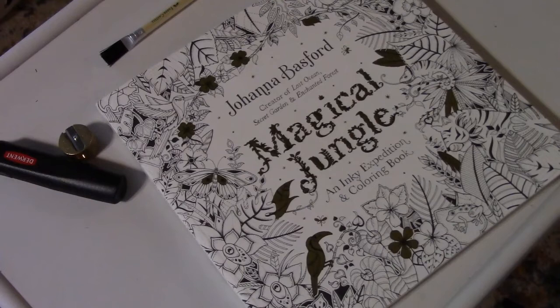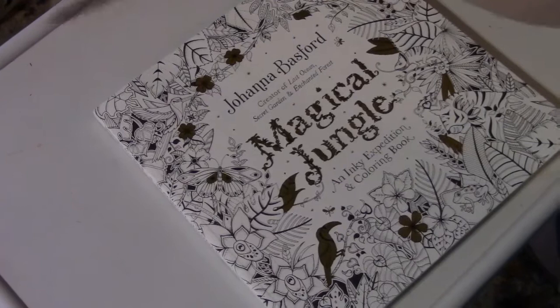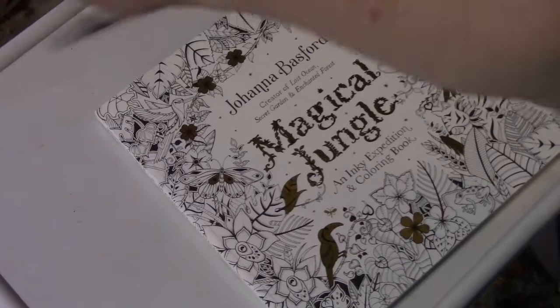So, I'm trying to find a way to make this comfortable to color and for you to see what I'm coloring. I am not doing Budget Friendly Tuesday today. I am going to color my buddy color. There is a few of us doing this.